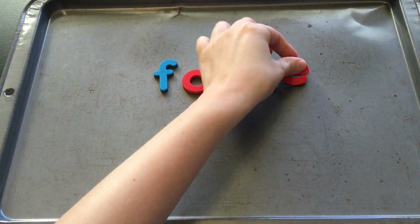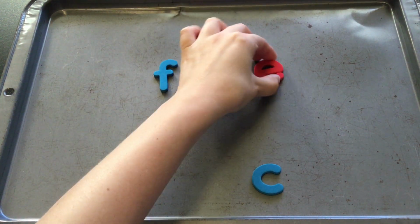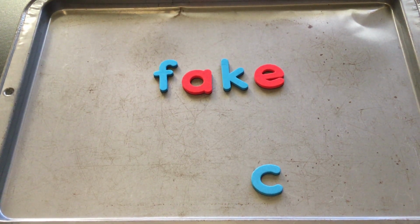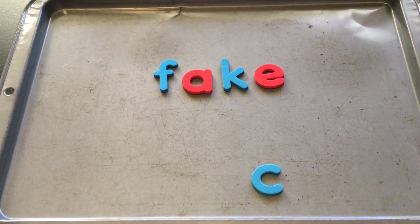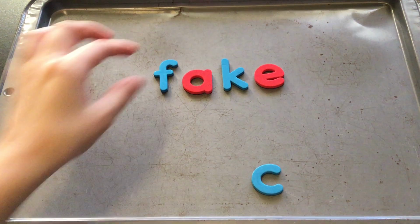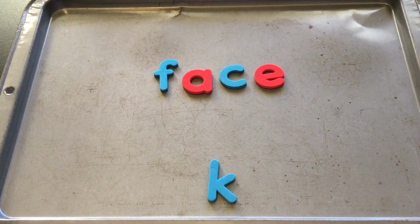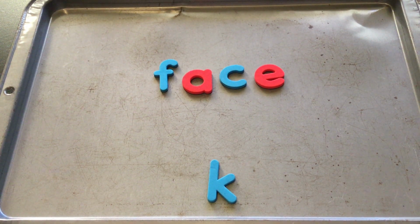But if we add a magic E to the end, and first let's take away clever cat, we get the word fake, right? If something's not real, it's fake or made up, right? Fiction stories are fake. Somebody made them up. They did not really happen. Fake. Okay? And if we take the K away and we leave clever cat in there, we get the word face. Like you've got one. Point to it. Your eyes, your nose, your mouth are on your face.